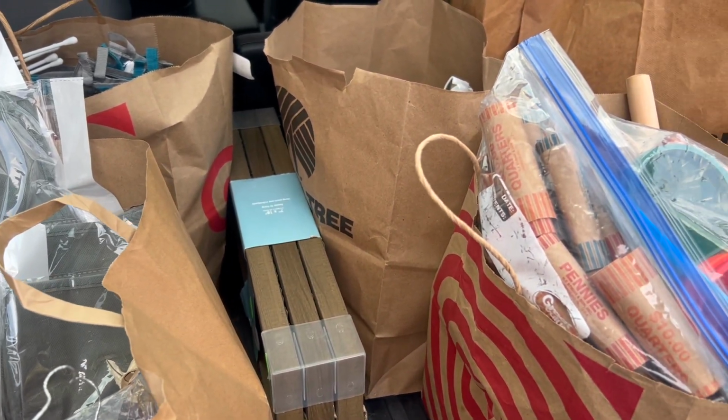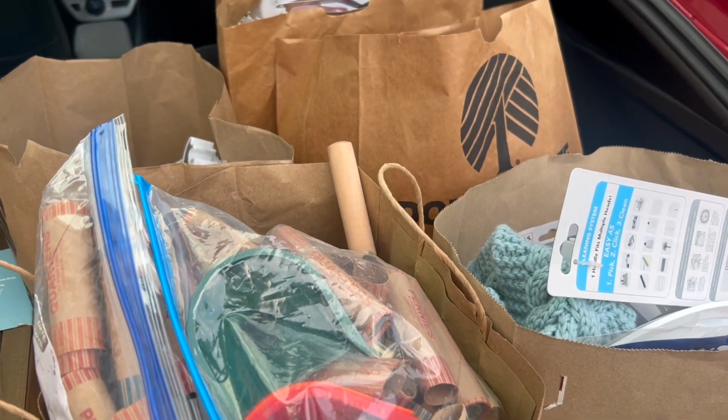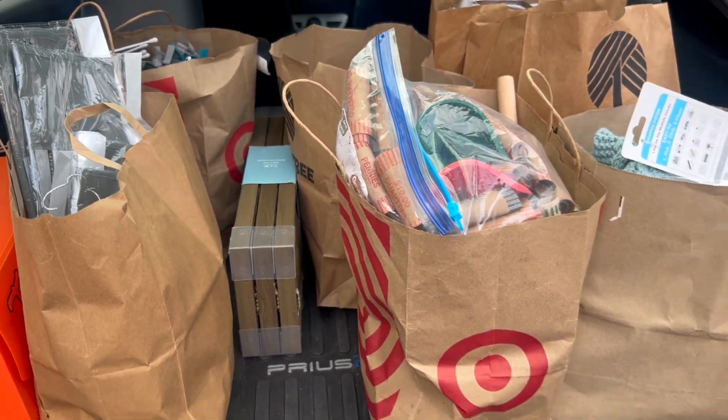I hope you guys can hear me. It's kind of windy. I'm not going to use it, so I'm going to donate it. I'll talk a little bit more later with you guys about why donating things is hard for me, but I'm pretty proud of myself so far.